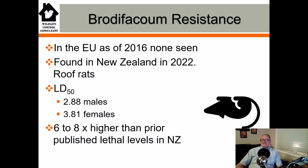Remember, folks, resistance doesn't mean proof. Resistance just means it's harder to kill them, not that it's impossible to kill them. Okay, so we don't need to think these are like super rats, that they can eat anything and still survive. That's not true. Remember, for resistance, we just need to make it harder to control rodents. And then if it's harder to control them, sometimes they'll get wise to that particular rodenticide, and then they'll have what's called behavioral resistance, and they just stop eating it.